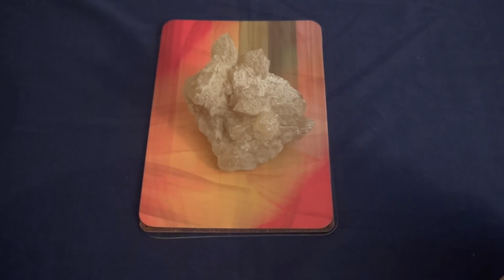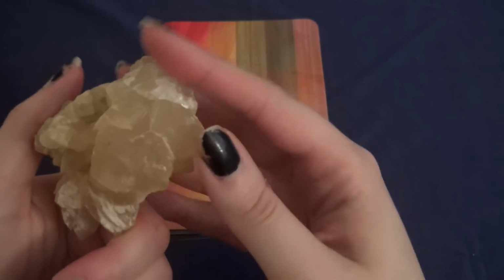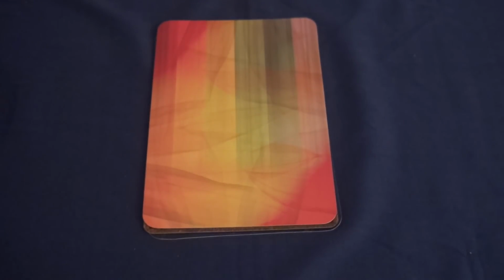Okay, if you chose group number 3, what exactly do you need to hear right now? This is a cluster of honey calcite. What exactly do you need to hear right now?